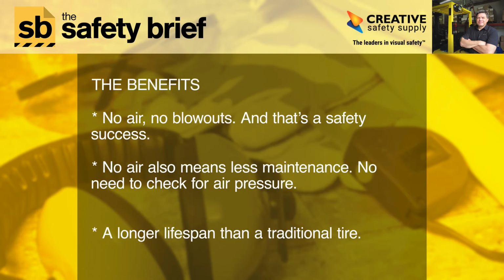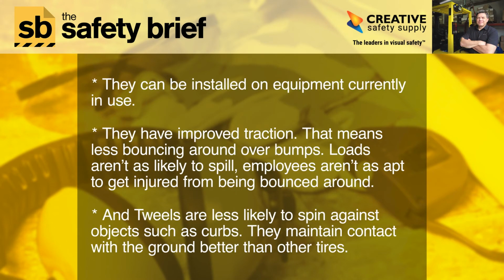The benefits: no air, no blowouts, and that's a safety success. No air also means less maintenance, no need to check for air pressure, a longer lifespan than a traditional tire. They can be installed on equipment currently in use. They have improved traction. That means less bouncing around over bumps.